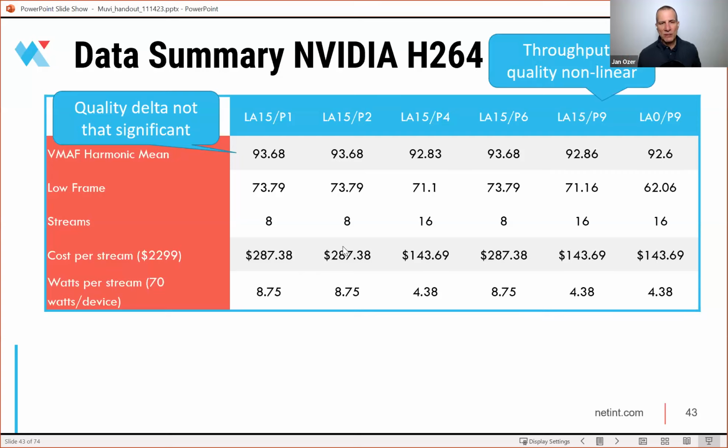seeing. What's also interesting is that the throughput and the quality isn't linear. So with Quadra, what you saw was a nice, increasing throughput for the throughput number, and a reasonable drop in quality for the quality number. And here we're kind of all over the map. We actually get the best throughput at what should be a medium setting.